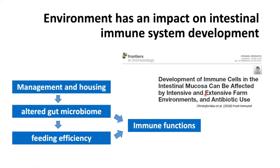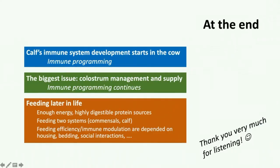They saw it when looking at the immune cells in the intestinal mucosa, and outside in the farms with different environments and management conditions, you will see it in an altered incidence of gastrointestinal infections or lung infections, for instance. So in fact, it's not only feeding, it's also the environment which guides the impact of feeding on the immune system. Let's come to an end.